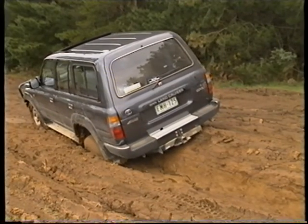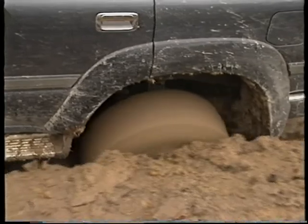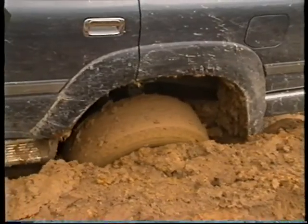If you do stop, don't give up. Try to reverse out, and if that fails, rock the vehicle backwards and forwards. With a little care, you may just drive out.